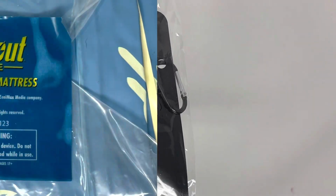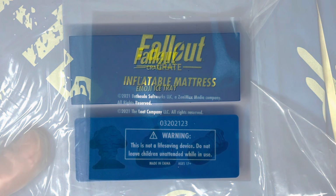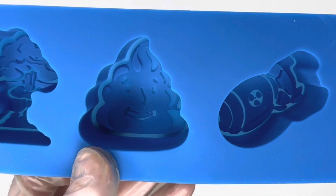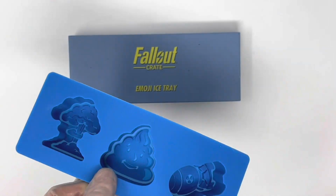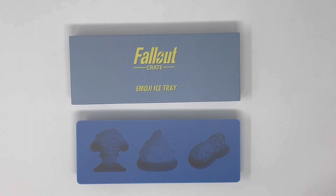Some bits can be super random, like a Fallout themed inflatable bed. Or mattress, sorry. Why? Why would you want that? But I won't lie, I've not thrown it away, I've not parted with it. It's here in my collection. It's just an odd piece of merchandise to receive. A bit like the ice tray. I wouldn't have ticked a box to say let's have it, but at the same time, one day I might use it.